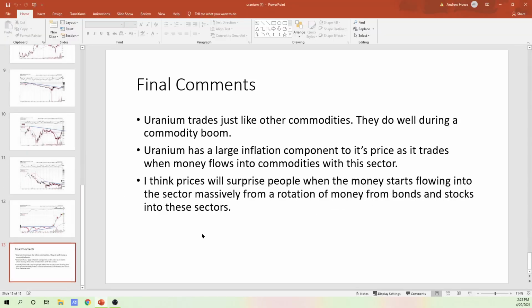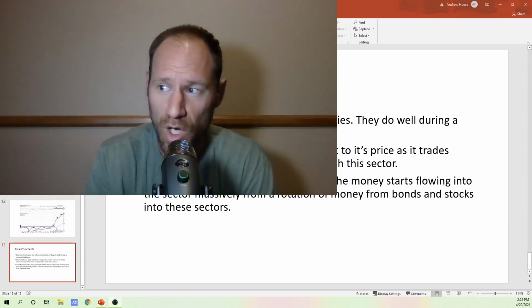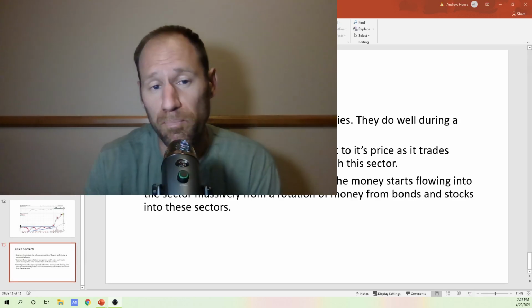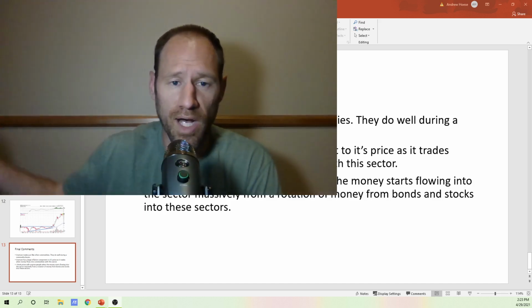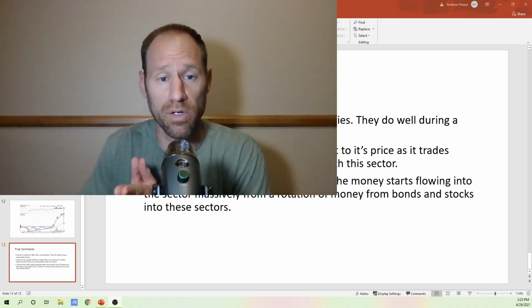And you're going to ask, what is going to spur that rotation? It's going to be interest rates. So watch interest rates. If interest rates continue to move up, it's going to put pressure. Well, one, bonds are being sold off if interest rates are going up. That's what's causing the move up in interest rates. So this is the way that it works.